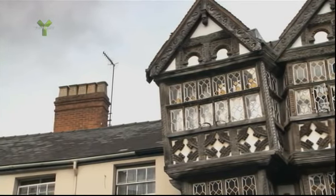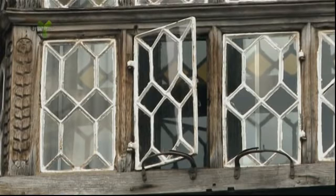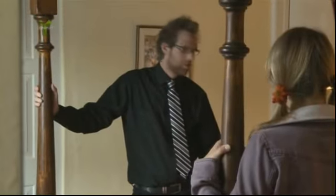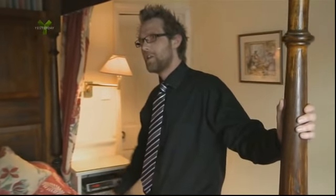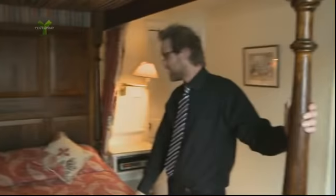OK, and now we're entering into probably what is the most haunted room of the hotel. So what happens in this room? OK, well, one night, husband and wife in this bed, and in the middle of the night, the woman got dragged out of bed, pulled out by her hair by some spirit, while all her husband felt was a gentle stroking on his face. So she actually got pulled out of the bed by a ghost? By her hair, by a ghost, yeah.